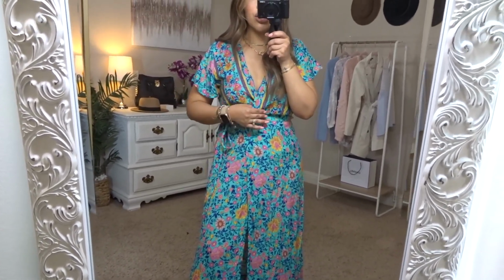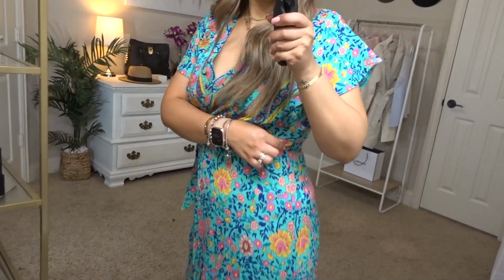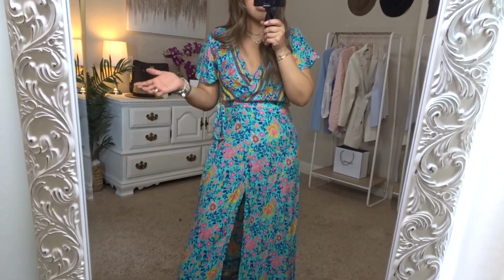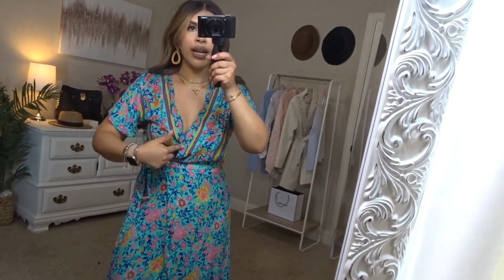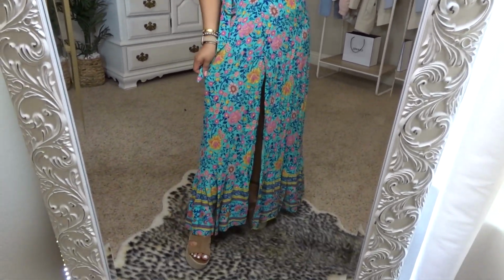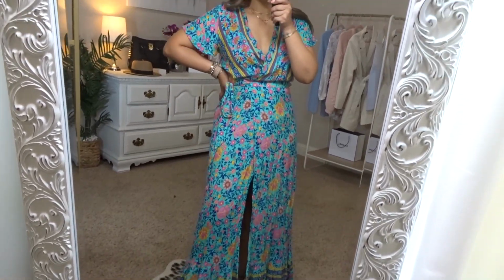This dress is actually a wrap dress, so it does have a tie that comes through right here and you wrap it around and tie it. I do like the split hem here, great for spring and summer. I love the flutter sleeve on this. I think it's very flattering. I also love how the print is detailed right here on the top. See how it has the detailed print right there, and then also the print along the bottom I think is so cute. Again, I've had this one for years.